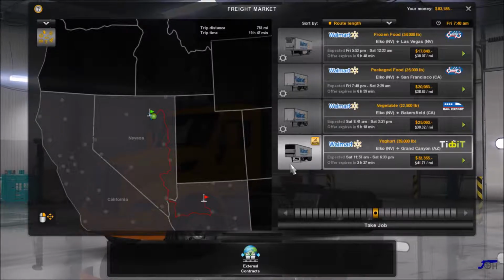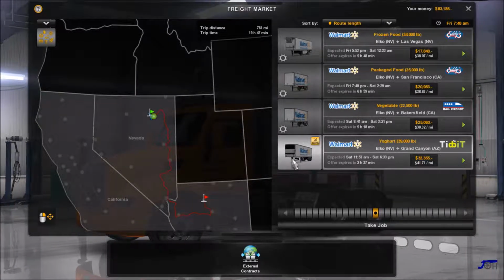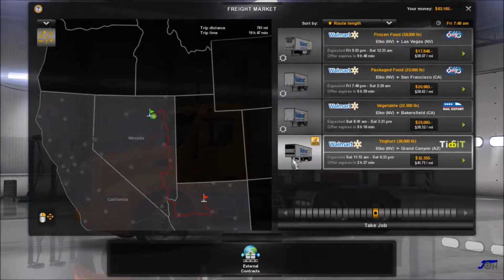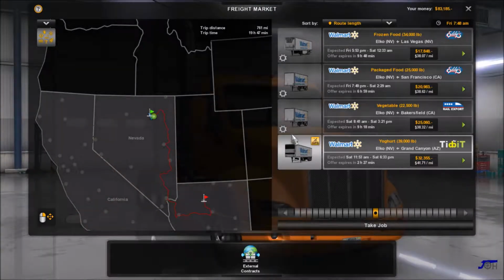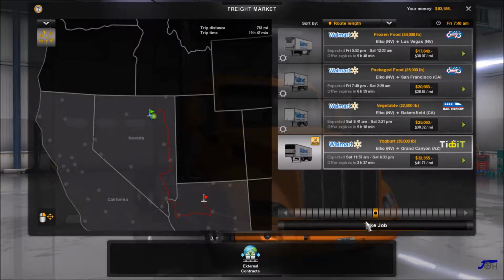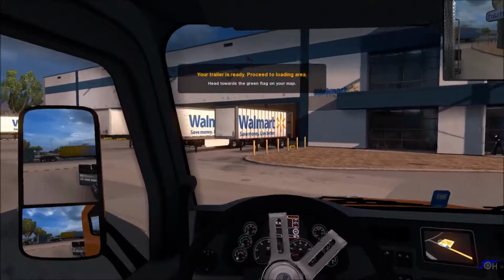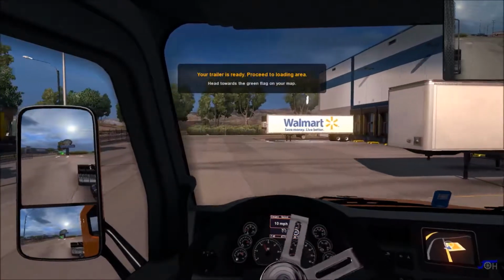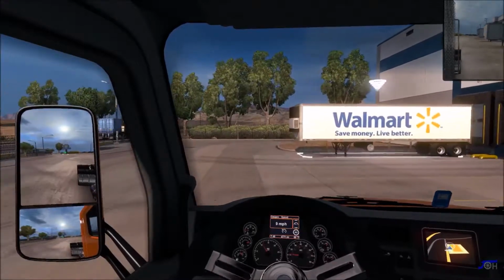Okay, the plan here is to take a bunch of yogurt down to the tidbit store in the Grand Canyon. Don't have a choice. It's going to be a refrigerated trailer, I feel pretty certain of. Yep, it's the refrigerated trailer all the way there on the end. So we'll come down here, see if we can't get hooked up and on the road in one easy go.